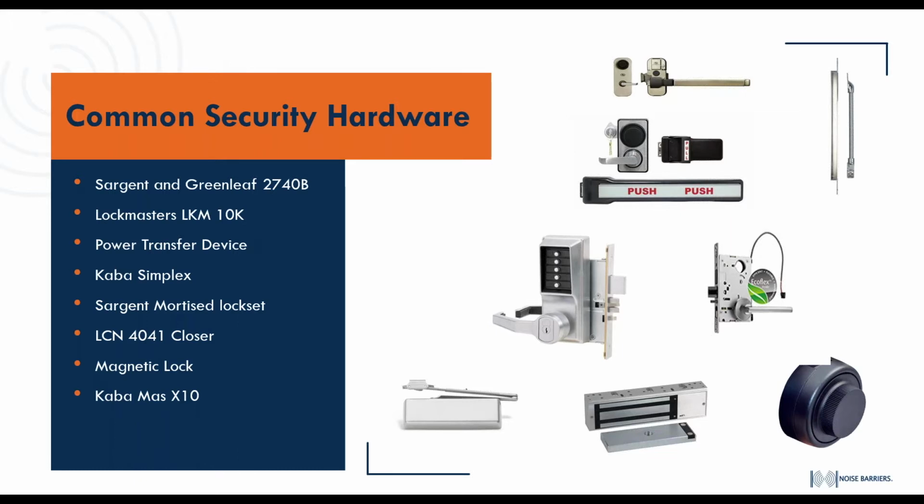I did mention the Sargent mortise lock already, but just below that, on the left, would be the LCN closer, which is going to be very typical of any security opening to have a closer on it. A magnetic lock or sometimes magnetic hold open can be used in this combination. And then of course the dial set that you see on the lower right is the Kaba Mas X10, and that's really become an industry standard for the dial sets.